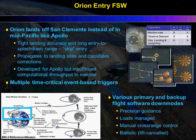So we're revisiting that. We practice landing, we talked about Apollo. There are multiple critical event-based triggers that occur throughout the entire sequence. I forget the number, I think it's like two dozen different pyro events that have to occur to get both the landing system and parachutes out. And all automated with crew-supervised autonomy. The primary and backup, precision guidance is our normal one. If we fail into the load management mode that I talked about, the crew doesn't care so much about landing accuracy, but just wants to keep the loads down. Enable cross range control, so maybe they just want to steer left for whatever reason.